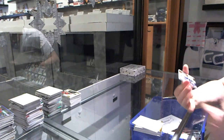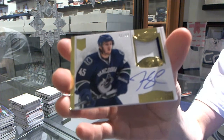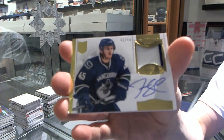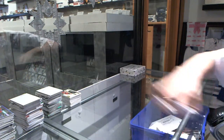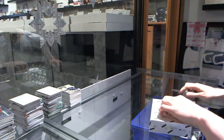And we've got a two-color auto and patch number 99 for the Vancouver Canucks, Jordan Schroeder. All right, and on to box number 4.